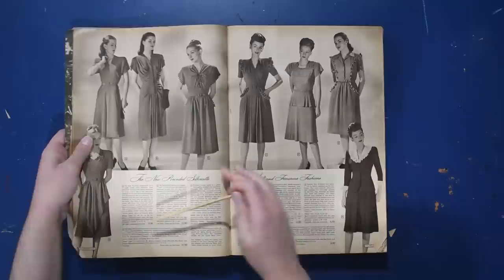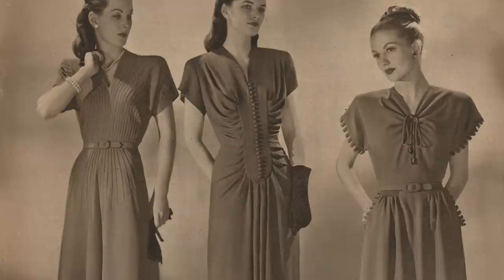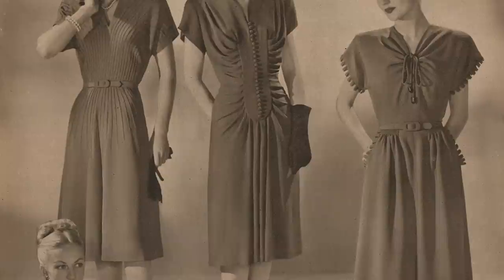But this first dress here has a ton of pin tucking going on. It's gorgeous, would be a nightmare to try and make, so good for them. In a fine quality mossy rayon crepe. You know how I wish I could get a nice mossy quality rayon crepe.